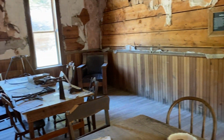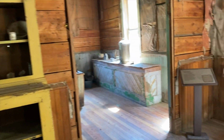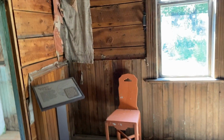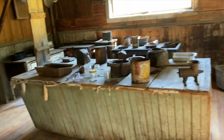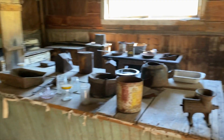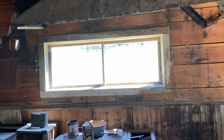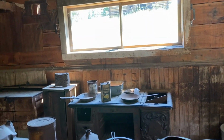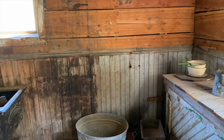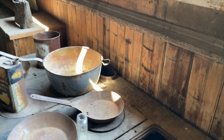This must be the dining room then? Yes, the grand dining room. And the kitchen. Decorated à la 1906. Although this is a very modern building, there were no plaster walls for insulation. The walls were covered by cloth backing and paper.